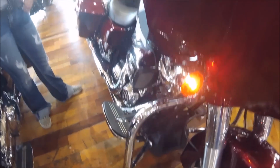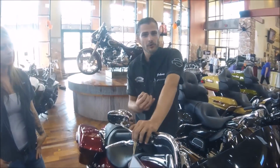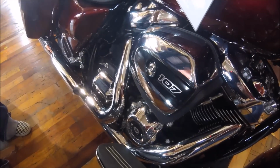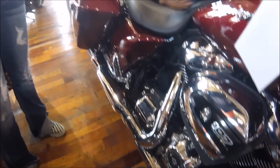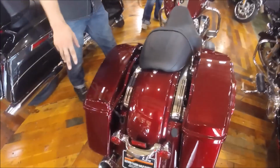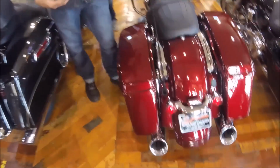So on these, the oil is running a lot cooler. All the touring bikes with the Milwaukee 8 107, they're gonna have this oil cooling technology on them. Again, you're gonna get longer life out of your motor. It's gonna be more reliable. These are actually the new Screaming Eagle street cannons.